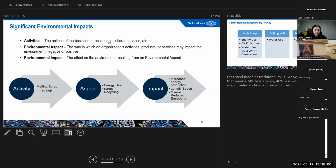So I've got a little summary here of one of our activities, which is melting scrap in the electric arc furnace. So that's one of the activities we identified. The aspects that are associated with that activity are energy use, and these are just a couple of them. There are more than this, but I'm using this as an example. Energy use, obviously we consume a lot of electricity to melt scrap. It's an electric arc furnace. That's the electricity is what actually melts the scrap.